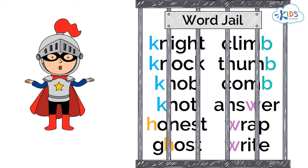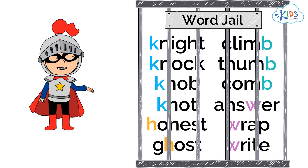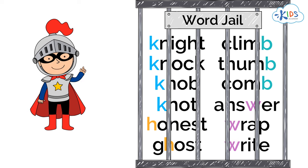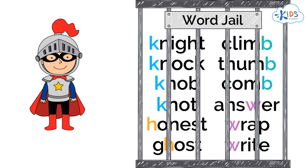Wow, there sure are a lot of tricky silent letter words. Good thing you have me around to throw these rule breakers into the word jail. Don't let them trick you when you are out there reading.